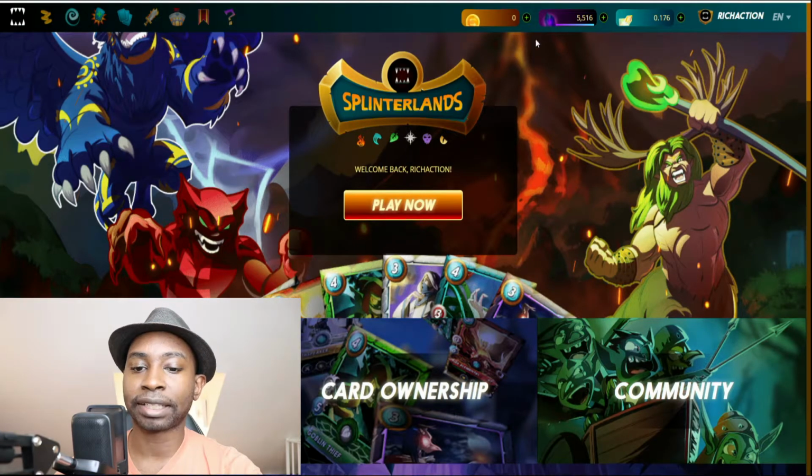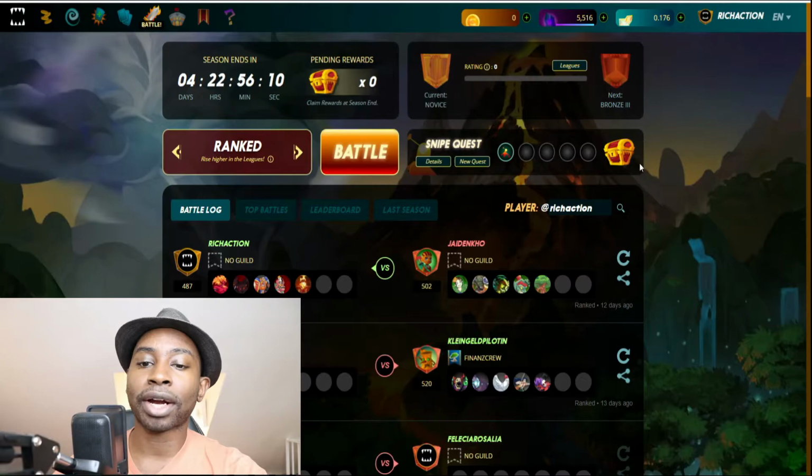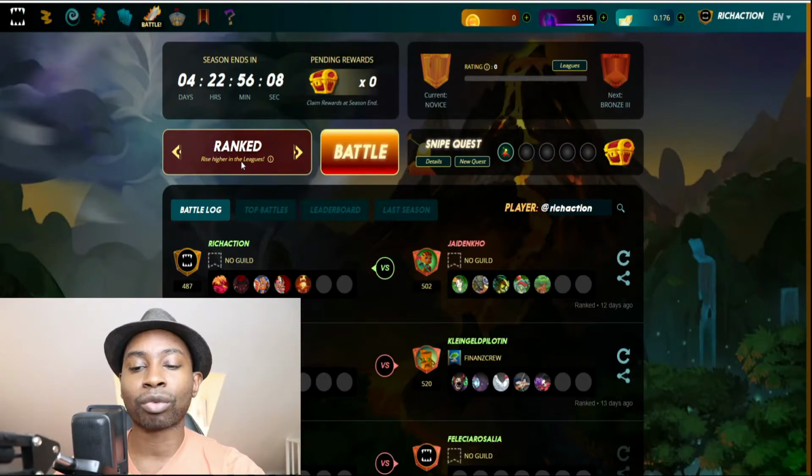So I'm signed in right now. You can see that I'm signed in. I can do play now. I've already bought the battle pass, so I have 4 days left in it, and you don't have to keep buying it every time the season ends. It's automatically, you have it. Once you buy the spell book, you have it, right? And I'm also able to do the daily quest. That gives me more dark energy crystal every time I fight in ranked match and I complete the quest, right?